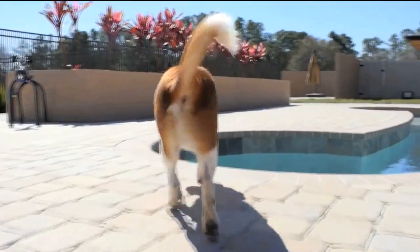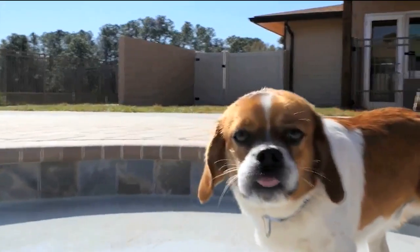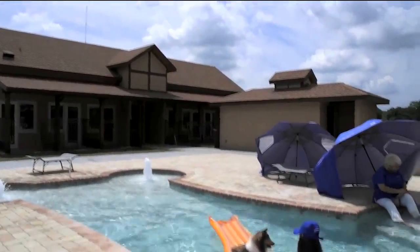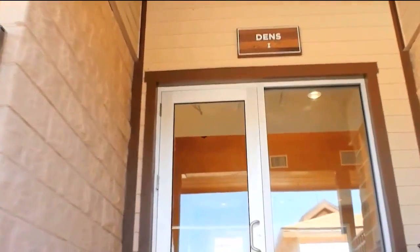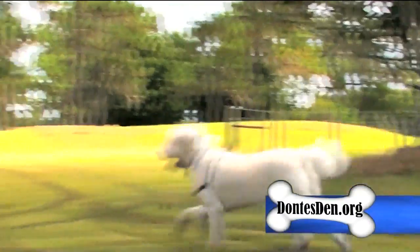This is why we've created Dante's Den, an innovative, state-of-the-art facility that will provide care for up to 100 dogs. Dante's Den is a community for joyful dogs. Millions of Americans face uncertainty when planning for the future of beloved pets who may well outlive them. Dante's Den is a charitable organization, so in whatever capacity you can, please lend your support so that we may continue this most wonderful work.